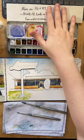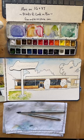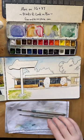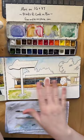Yay, draw with me. My brush keeps rolling into the edge here, and I'm afraid it's soaking into the pages, but I don't think it has yet, so we're good. Okay, I want to figure out more building details before I lay in this, because my hand might go in it.